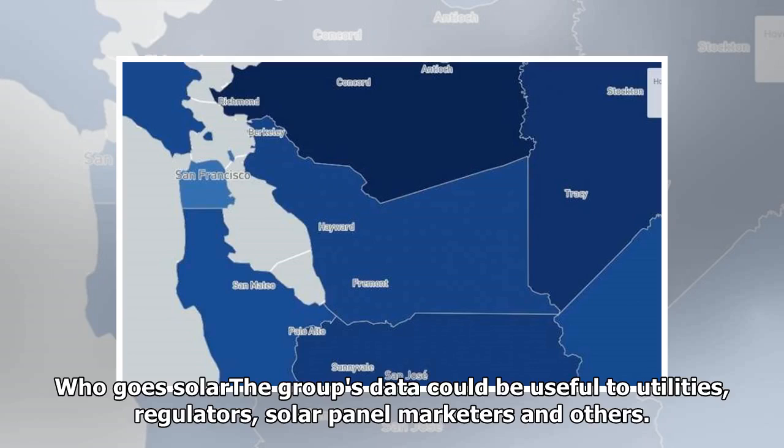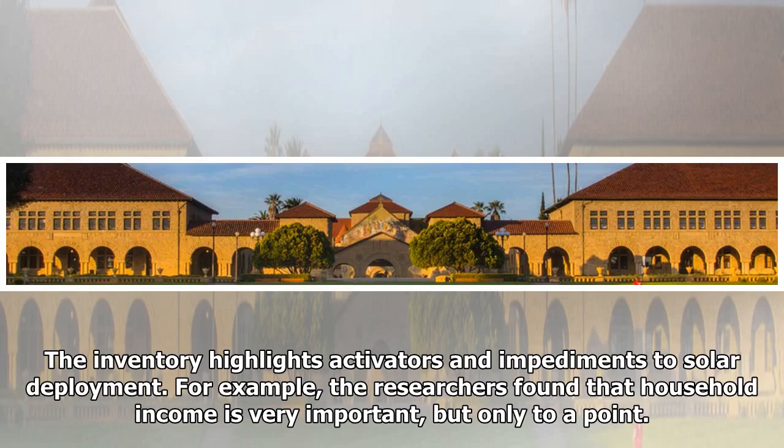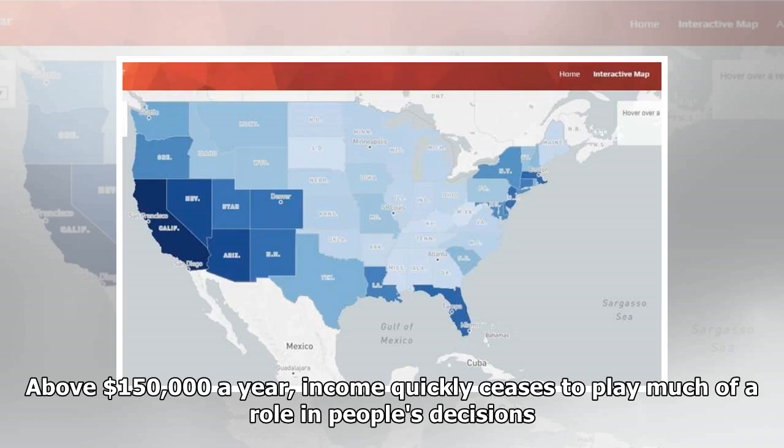The group's data could be useful to utilities, regulators, solar panel marketers and others. Knowing how many solar panels are in a neighborhood can help a local electric utility balance supply and demand, the key to reliability. The inventory highlights activators and impediments to solar deployment. For example, the researchers found that household income is very important, but only to a point. Above $150,000 a year, income quickly ceases to play much of a role in people's decisions.